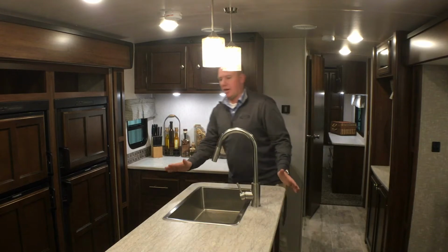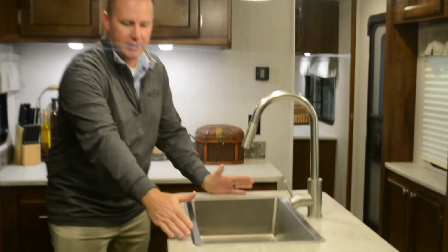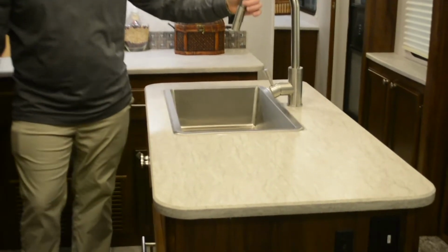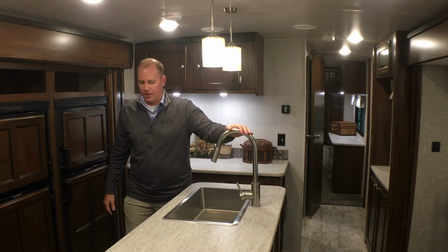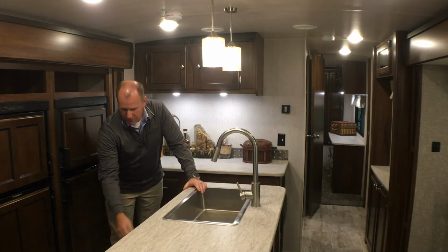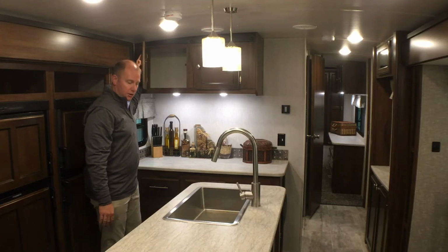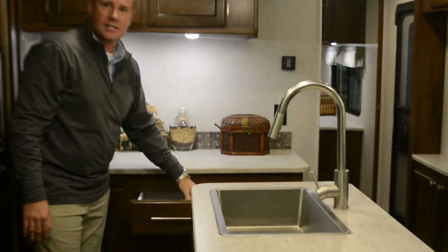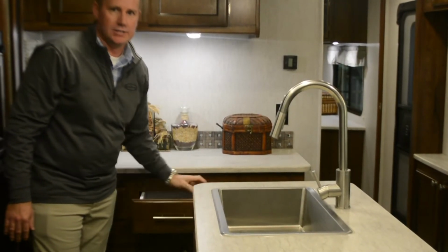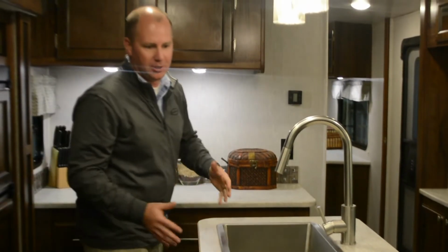We've got our nice large island in the 3375 here. You get a stainless steel sink, single basin sink, stainless steel faucet. That is a pull-down sprayer on it. Very nice full metal faucet. Plenty of storage space. We've got storage underneath the island, storage over here as well, and overhead storage there. All of our drawers are nice solid wood drawers with ball-bearing drawer guides. You can hold a lot of weight in here. They're not just some flimsy drawer with plastic drawer guides that are going to fall apart.